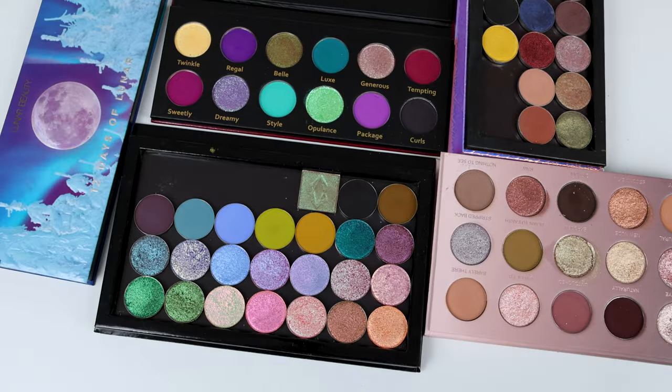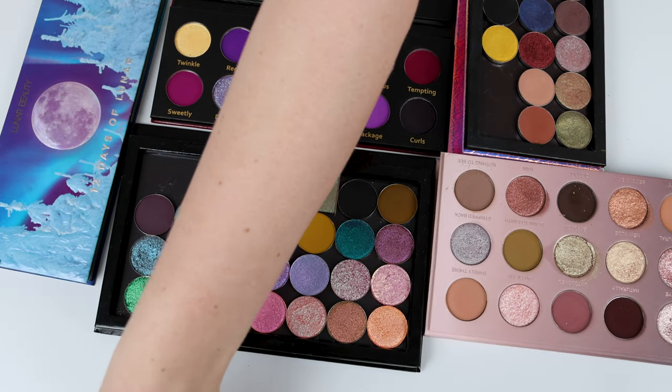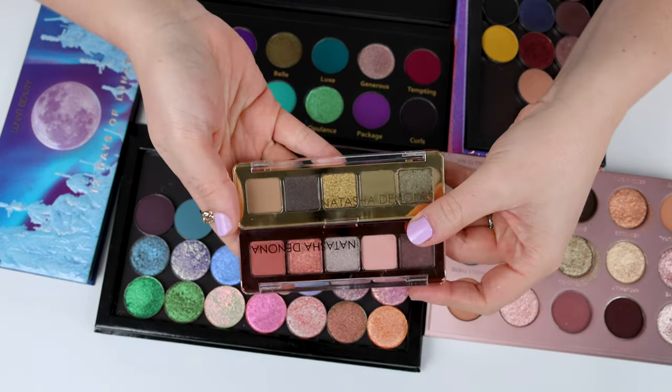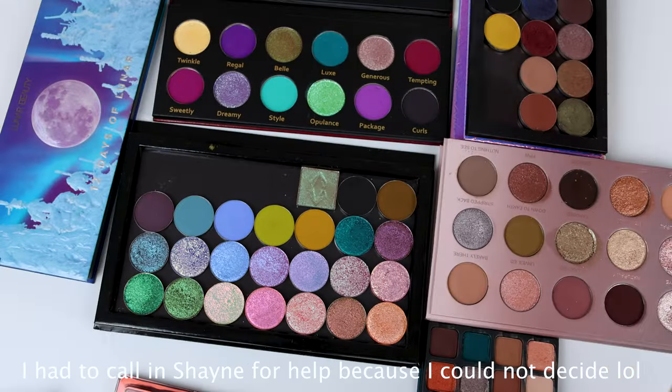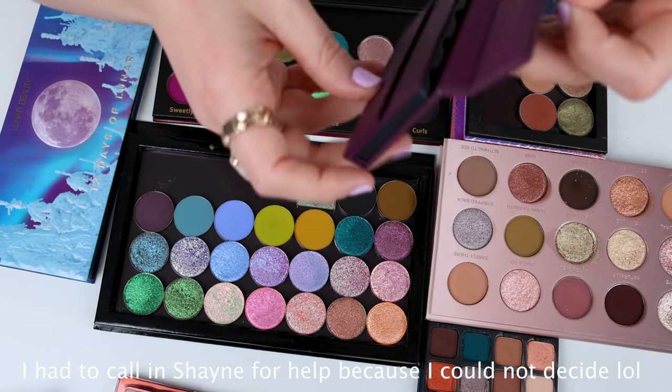I don't know what to do. I feel like what makes the most sense is either these two or creating my own little Viseart one. Bob, yo. I need help.